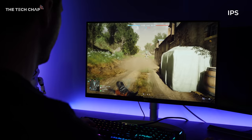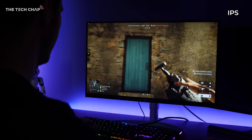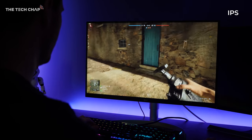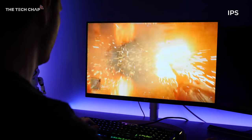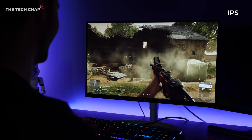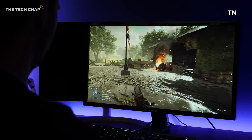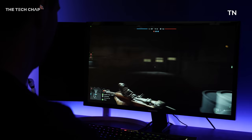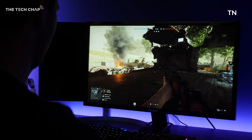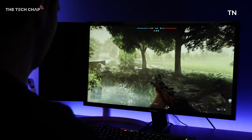Generally with TN, you'd get a lower response time, lower input lag, and so you'd get less of what you call ghosting, when you maybe catch a bit of a delay in the picture on the screen, and also the input lag of when you click the mouse or press a key, and then that translates to actually something happening on the monitor. Historically, TNs have always been faster, but recent IPS monitors have been much better, to the point where good IPS monitors can be almost, if not as fast, as a TN.